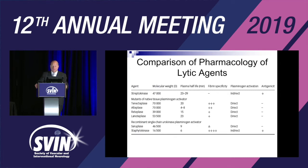But a point to make is that Tenecteplase is somewhat more fibrin-specific than Alteplase, as you can see by the 4 pluses. And that's one of the advantages, that it will hone in on an acute clot and cause lysis of that, versus just roaming around anywhere in the circulation trying to look for clots to break up.